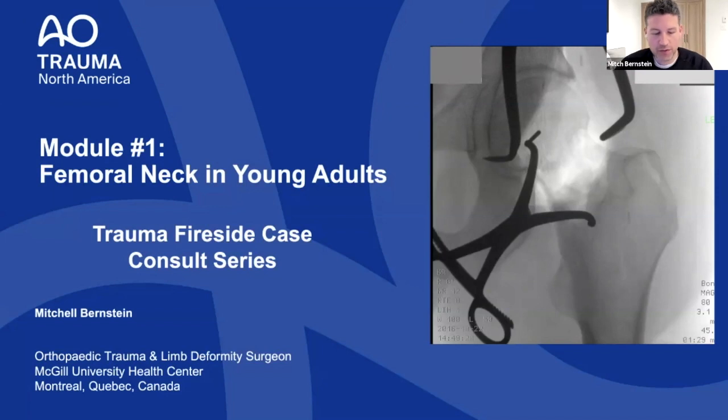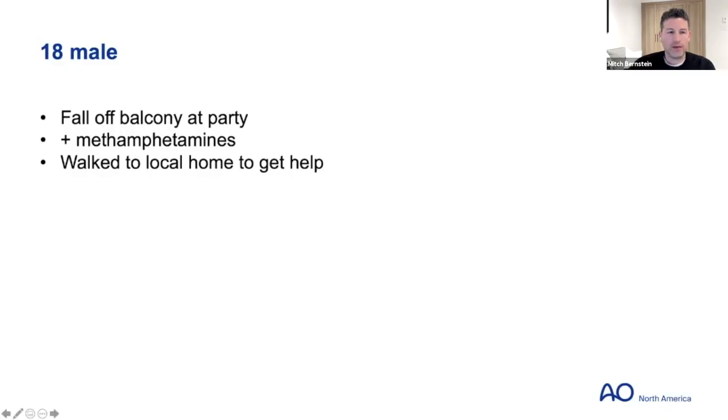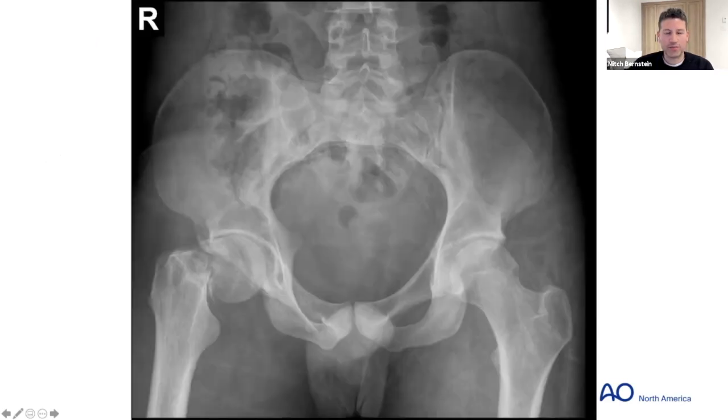So we're going to move on to open reduction techniques, and we will start with a case. This is an 18-year-old male who presented when I used to work in Chicago. He fell off a balcony. He was at a party. There was some illicit drug use, so his pain was quite controlled. He ended up walking quite a bit on his femoral neck, and presented to our hospital with this displaced femoral neck fracture.